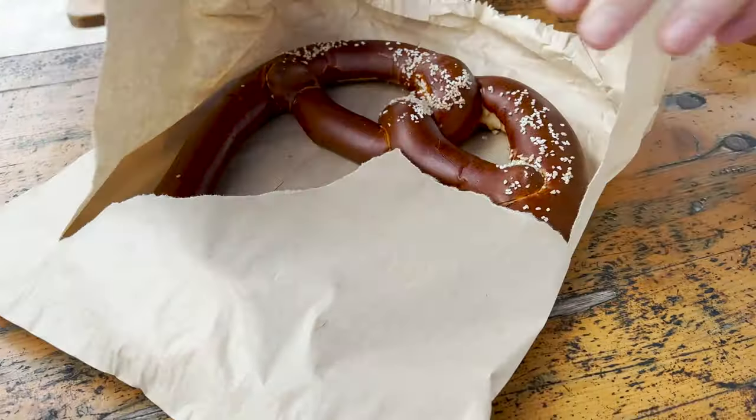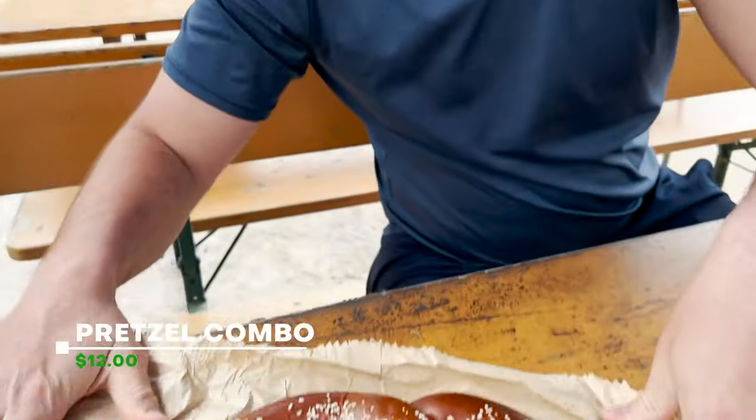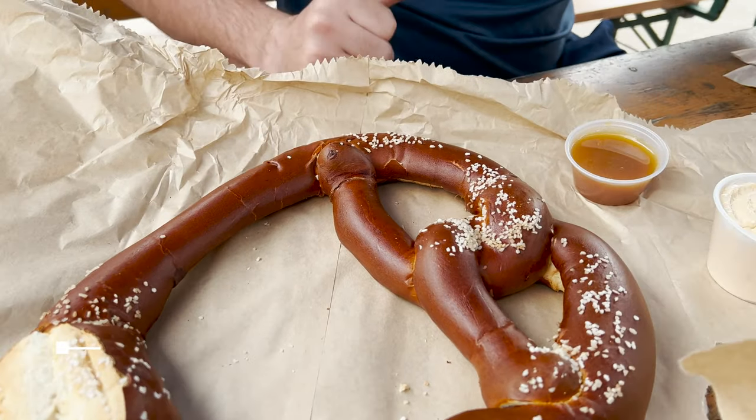Let's just rip this open. Oh. These are fresh baked every day at a local bakery. So we also have a liter beer. I get the darker beer. The Dunkel, which is darker. That's actually not the right word, but that was the name of the beer. Prost.